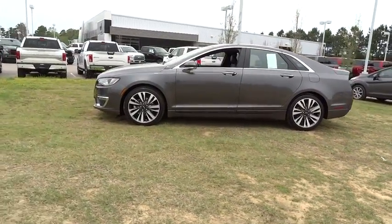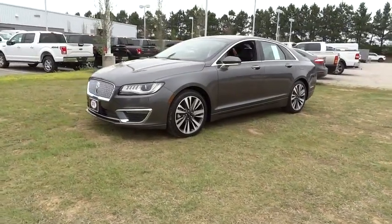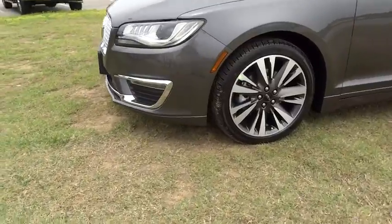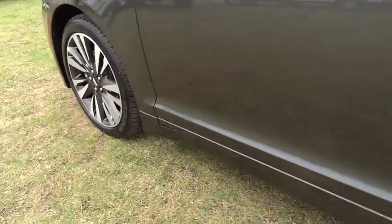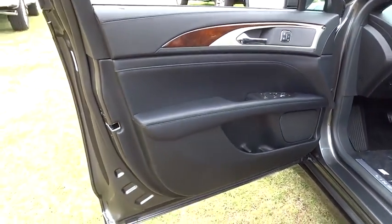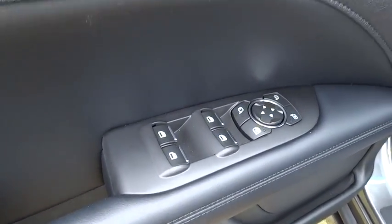Traction control, power passenger seat, remote engine start, stability control, keyless entry, backup camera, anti-lock braking system, navigation system, steering wheel audio controls, Bluetooth, leather-wrapped steering wheel, power steering, adjustable steering wheel, cruise control, keyless start, four-wheel disc brakes, auto-dimming rearview mirror, aluminum wheels, floor mats.